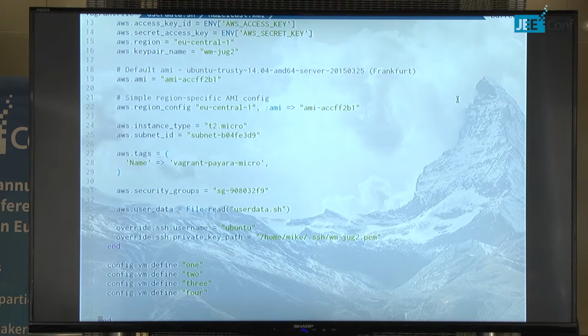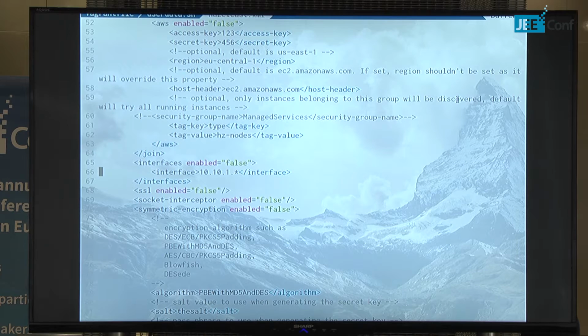I'll just talk about this. This is the hazelcast.xml file. Now obviously, locally, when we were starting up loads of instances, we were just using multicast, just so that you can start things up and they just discover each other and join, and it's all very nice. So you can see, again, I need to have some dummy access key and secret keys in there to use this part from the hazelcast.xml.